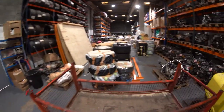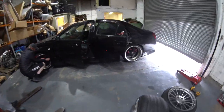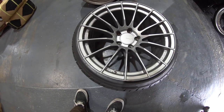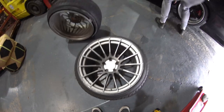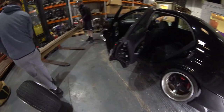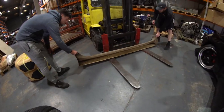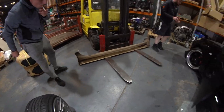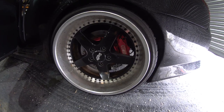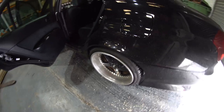So yeah, our container came in yesterday and the place is absolutely packed. And friend John has brought down his Verossa to try on these absolutely mental RS-O 5RRs. Is it a BNK on it? BNK, yeah. Deadly. We have some 19-inch ones, so we're going to try them on and see.